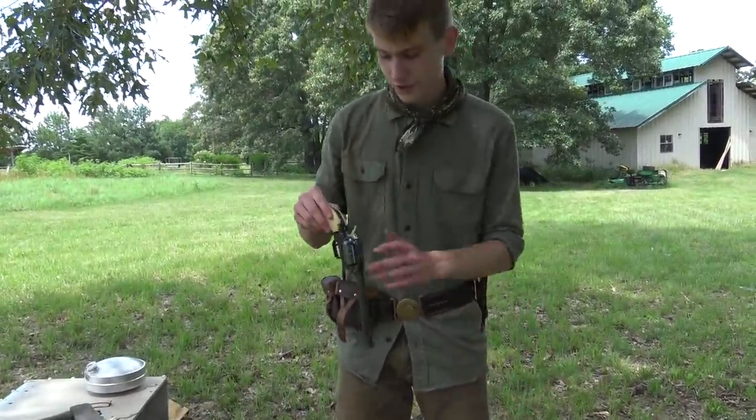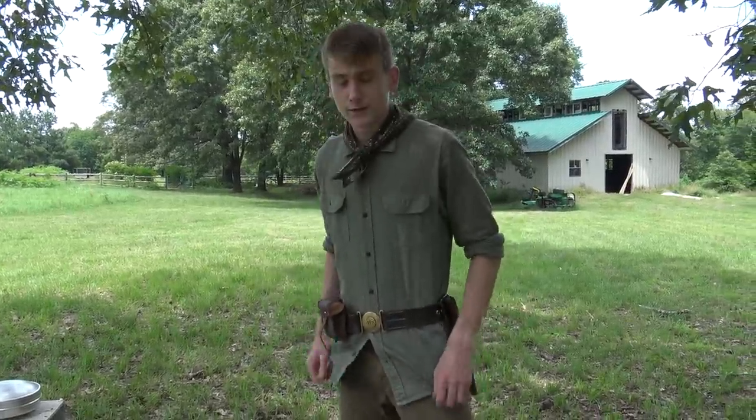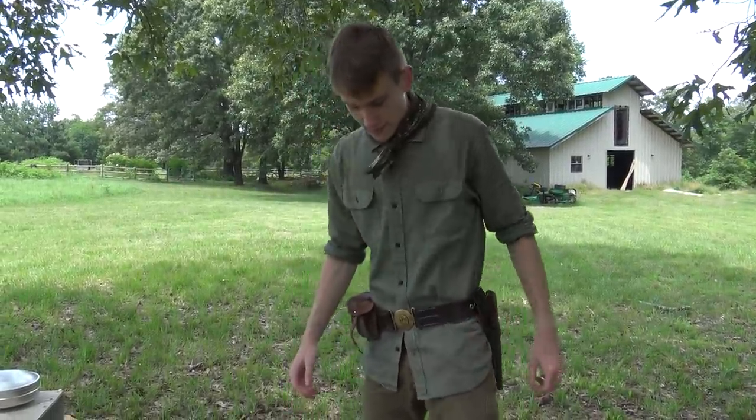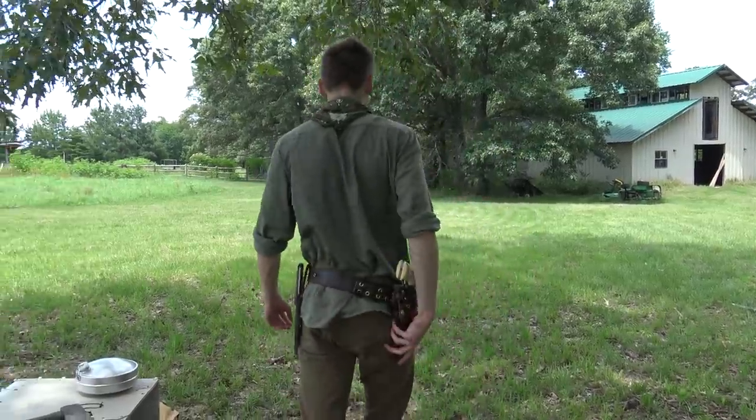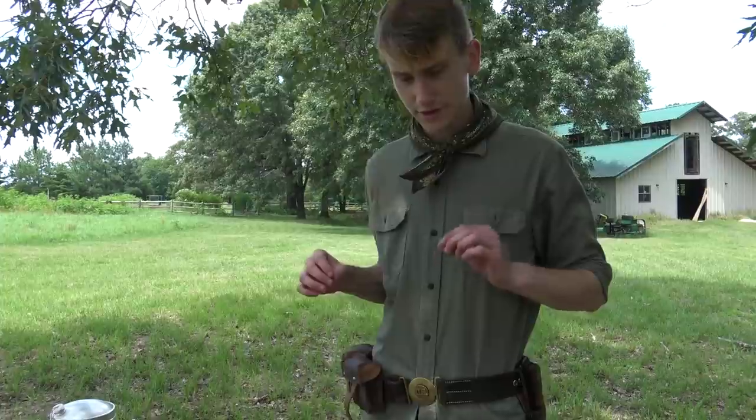Gun, our adventure gun. It fits on nicely. Now, a style in the early 1900s military belts was a high-waisted belt.